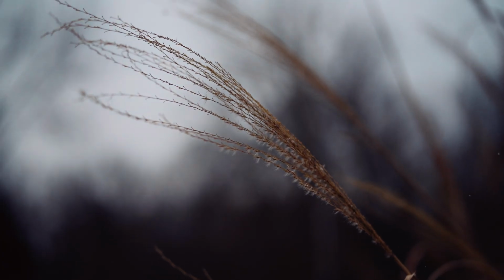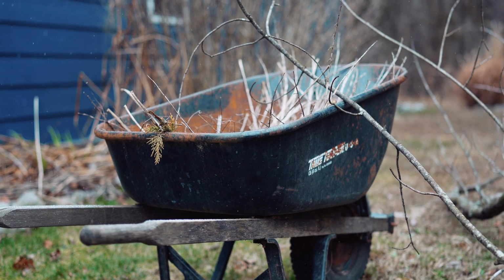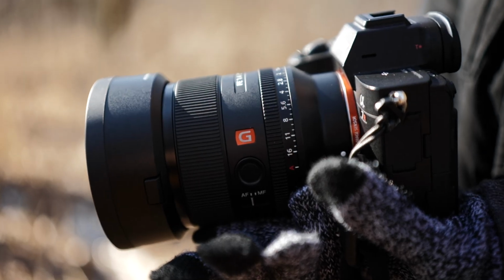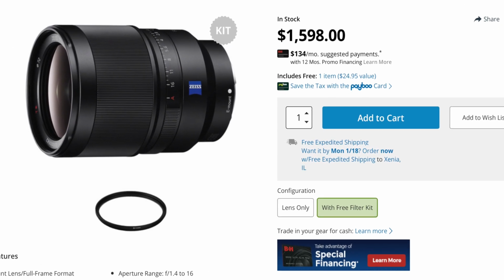The lens, to me, felt very similar to the 24 f1.4, which is one of Sony's best lenses. Now, another thing people are going to wonder is the Zeiss 35 f1.4 from Sony is still out there, and it's $1,600. But now we have a G Master, which is the top of the heap in Sony glass, and it comes in at $200 less. It comes in at $1,400.